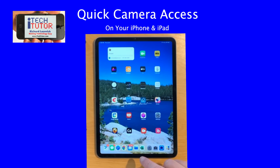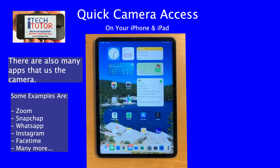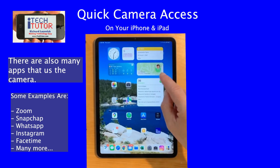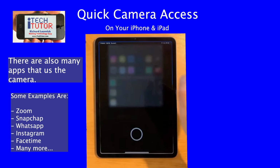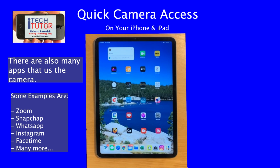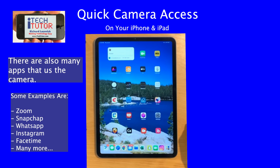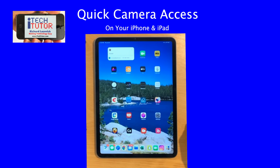And then there are many apps that also just use the camera, which will open it automatically, and how you get to them just depends on what app you're using. For instance, you can use Instagram, or you can use Snapchat, or you can use FaceTime. And there are many other apps that use the camera.